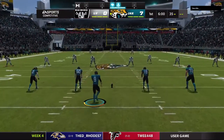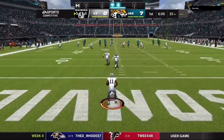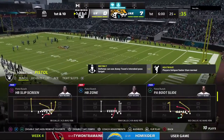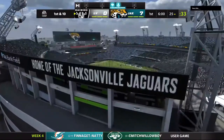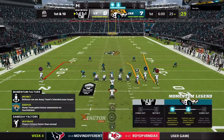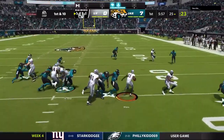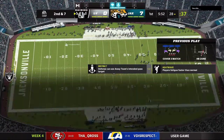The touchdown, Cook now to kick this one away. And there will not be a return here. It's a touchback, and it'll come out to the 25-yard line. At the 28-yard line. Just a 3-yard gain there.